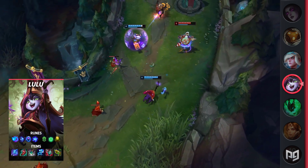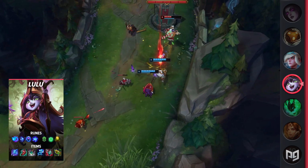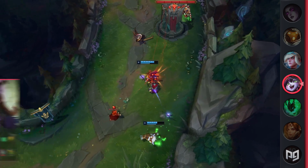One quick note though about your runes, if you're playing to hard bully in lane, run Scorch over Gathering Storm.